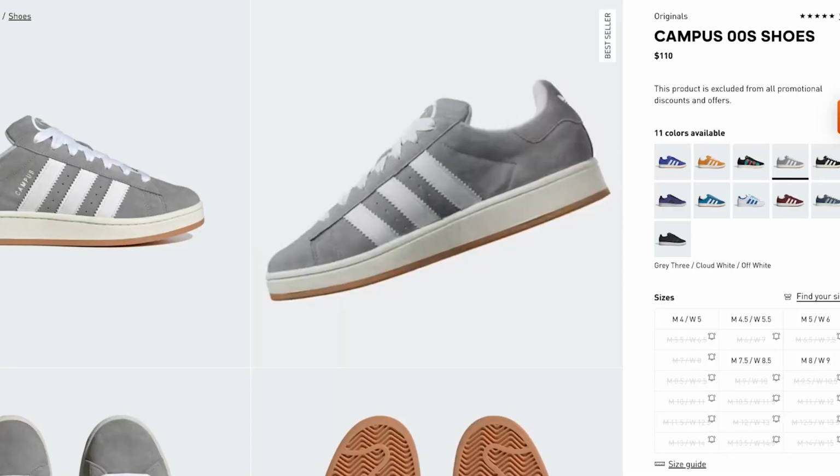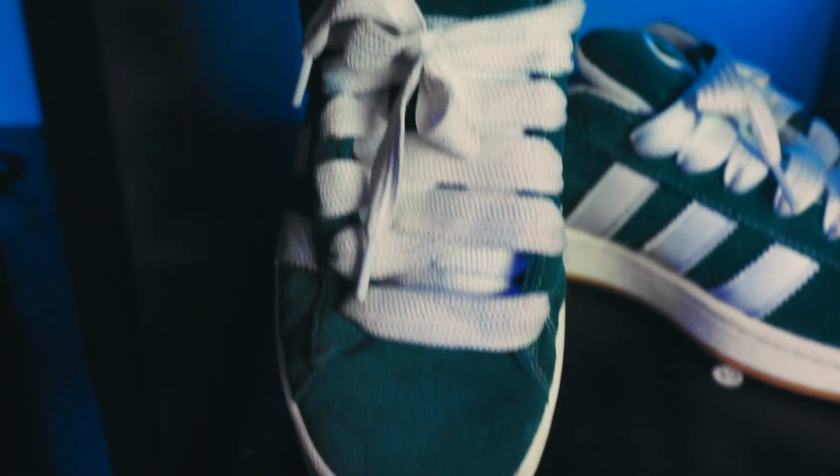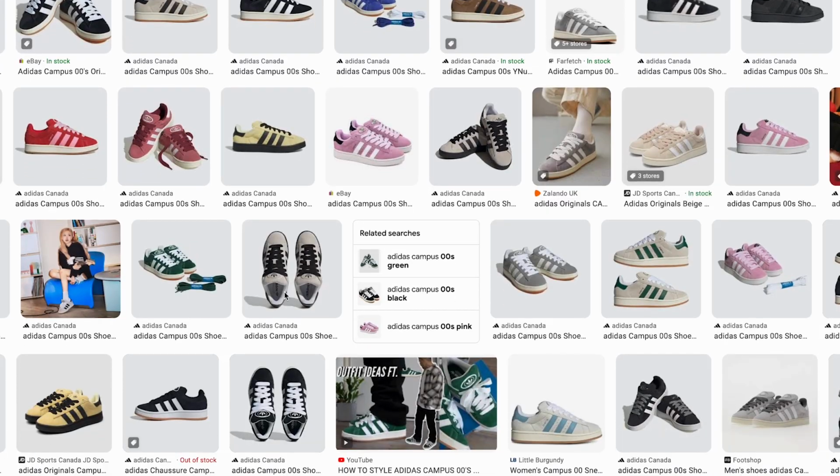There honestly aren't any cons that I can point out in this shoe, especially because they are very comfortable and come in at a very affordable $110. To me, that's quite a steal, and if you aren't a fan of the green colorway that I have, there are plenty of others that are available, so if you like the silhouette, I think it's a great pickup for back to school.